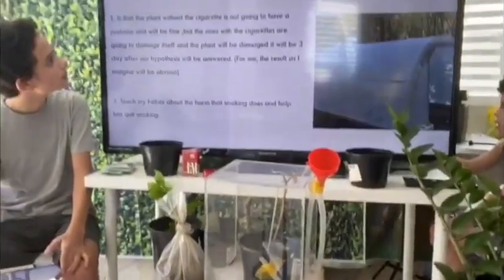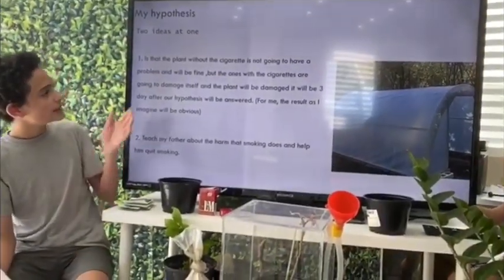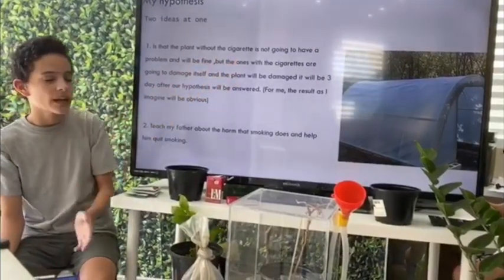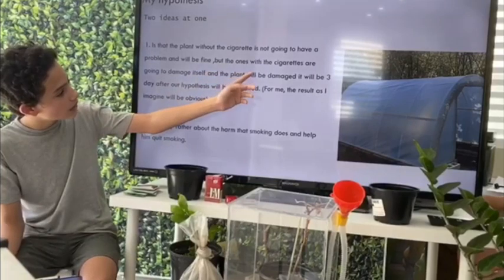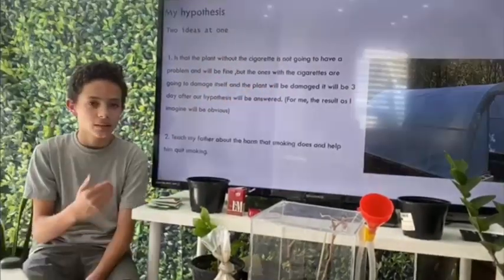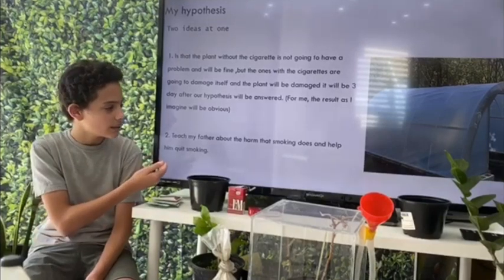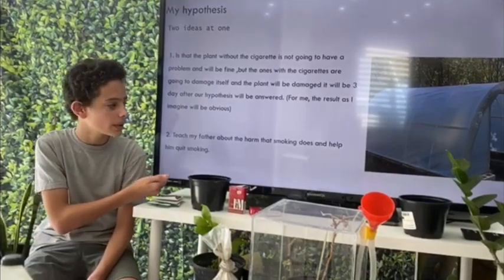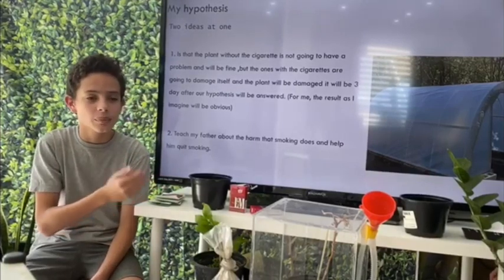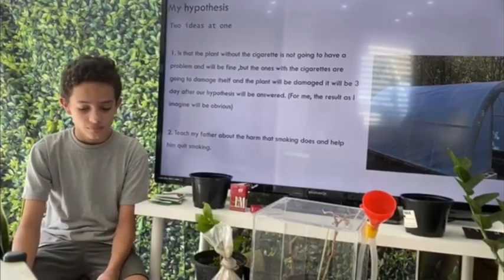Next slide. Two ideas at once. If the plant that will be exposed to the cigarette is not going to have a problem, it will be fine, or the cigarettes are going to damage it. And the other one is to show my father that smoking causes damage, and help him quit smoking. Next slide.